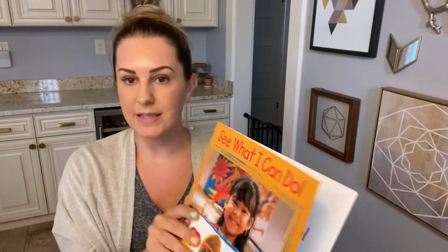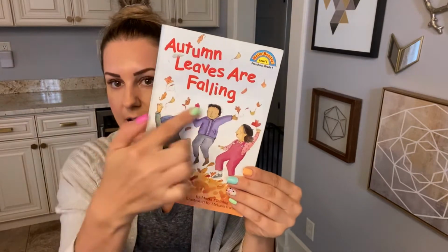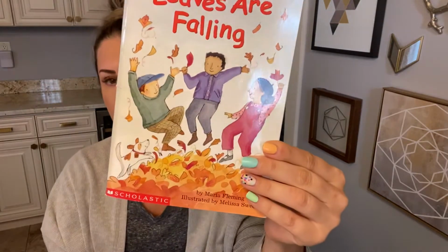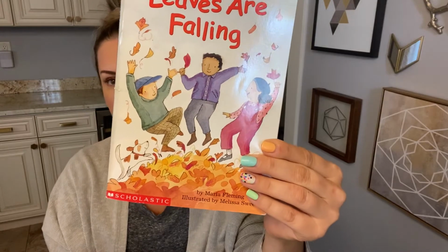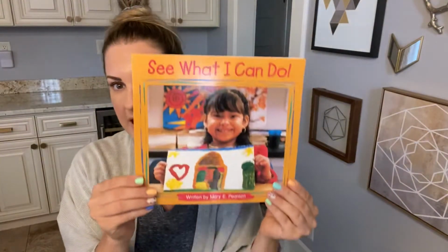And I noticed that this story doesn't have pictures that someone drew like the last story I read. I read the story, Autumn Leaves Are Falling. This looks like a picture that someone drew. Maybe painted. But this looks like a photo someone took, maybe with a camera, or like the photos your families probably take with their phones. So the illustrations in the book, the pictures, are actual photographs.